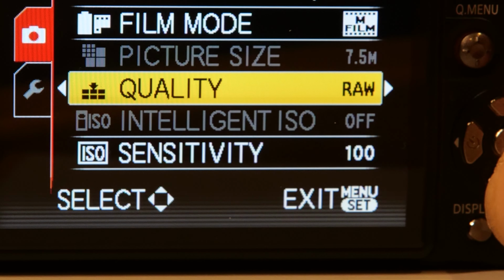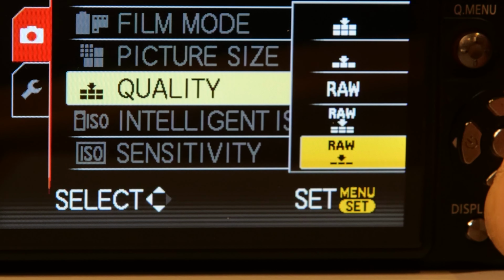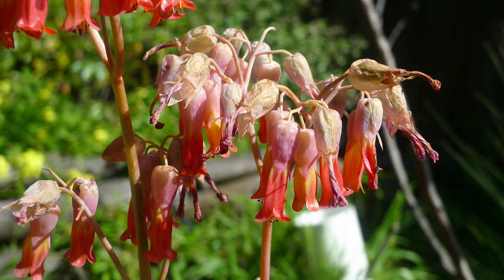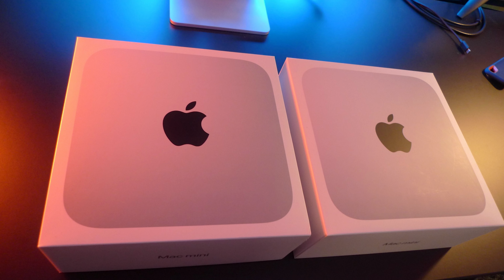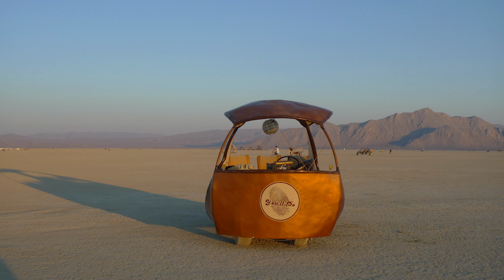One of the last big things that really set this point and shoot apart from the pack back in 2008 was its ability to shoot RAW mode. This was definitely a feature that was only found in DSLRs at the time. The price of the LX3 when it was released was $500. With inflation and adjustments now, that's about $635 in today's economy. So it was a really good deal for all those pro features.